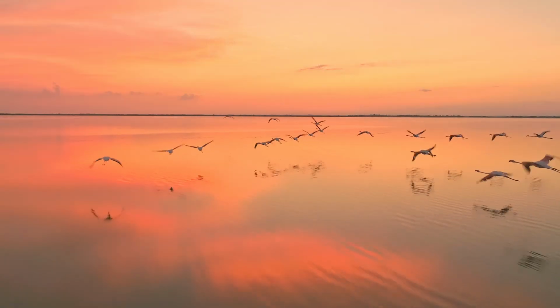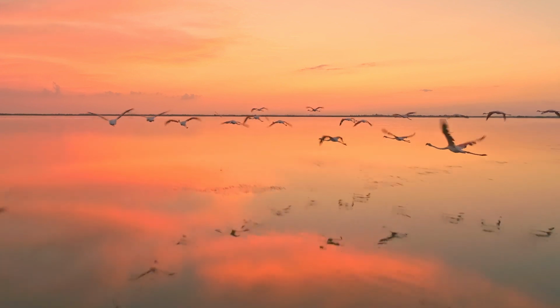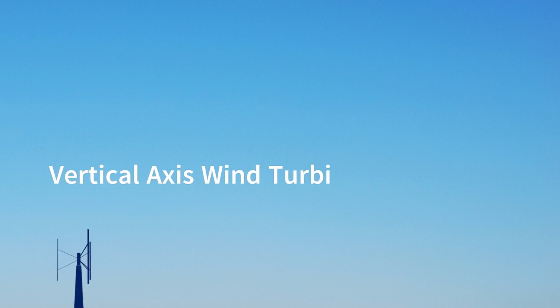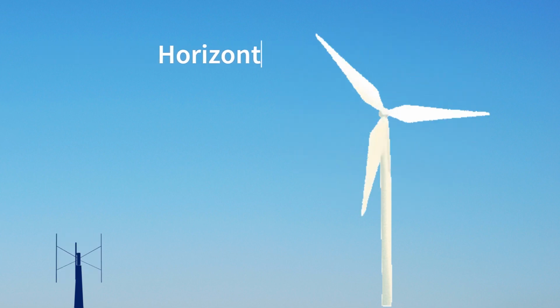Still, we want to do our part to preserve wildlife while expanding renewable energy sources. We're glad to be able to tell you that our innovative H-type turbines are less likely than traditional propeller-type turbines to cause harm to bird and bat populations, and that we have a plan to make them even safer.